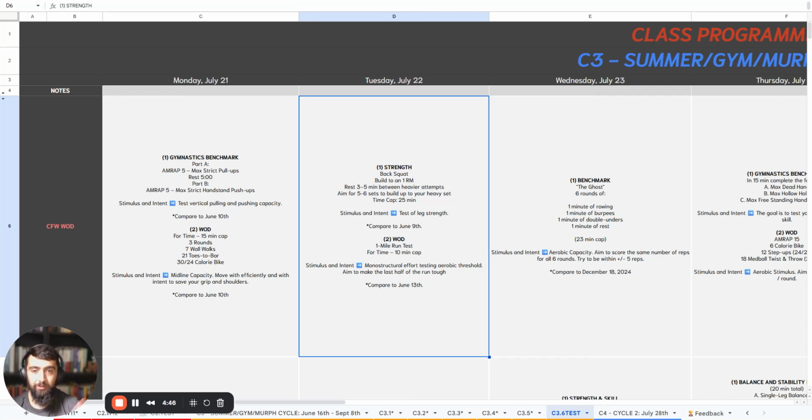So this one is a 10-minute cap to finish this one. So if you can't necessarily run 1 mile in a row, maybe today's goal is going to be just to do an 800-meter run. So you could run out to the intersection between Parkside and Weber.